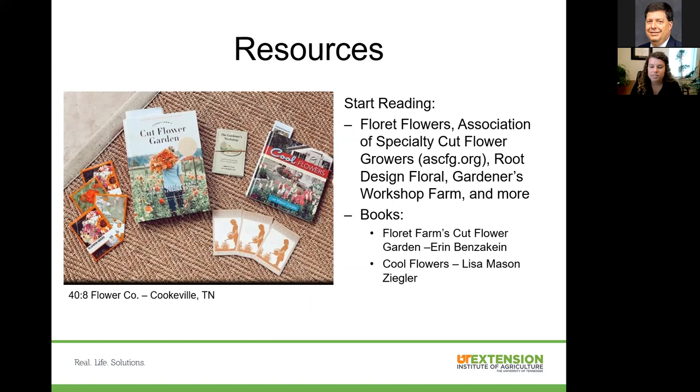One of those is in this photo, Floret Farms Cut Flower Garden. That's probably one of the main books that was recommended by flower farmers that I asked. And then also Cool Flowers by Lisa Ziegler, and that's the one here on the right. You can also become a member of the Association of Specialty Cut Flower Growers. And once you become a member of that, you have access to tons of resources on their website, things to join, other flower farmers to learn from.